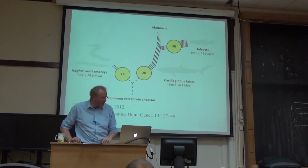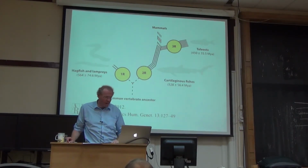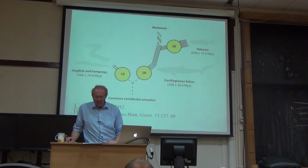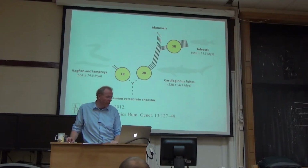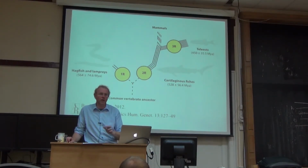If you mutate the CXCR4 chemokine receptor, we've spoken about that one before, you have a very severe phenotype that also affects, in mice for example, a number of organ systems, including heart, lymphoid development, and so forth. So it's not possible for these animals to survive.